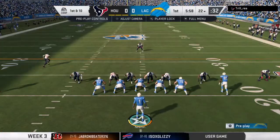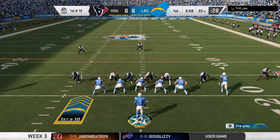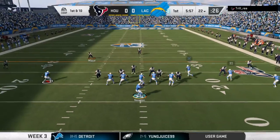Ready? 180. 51, Mike, 51. Man, that's trash. That's trash.